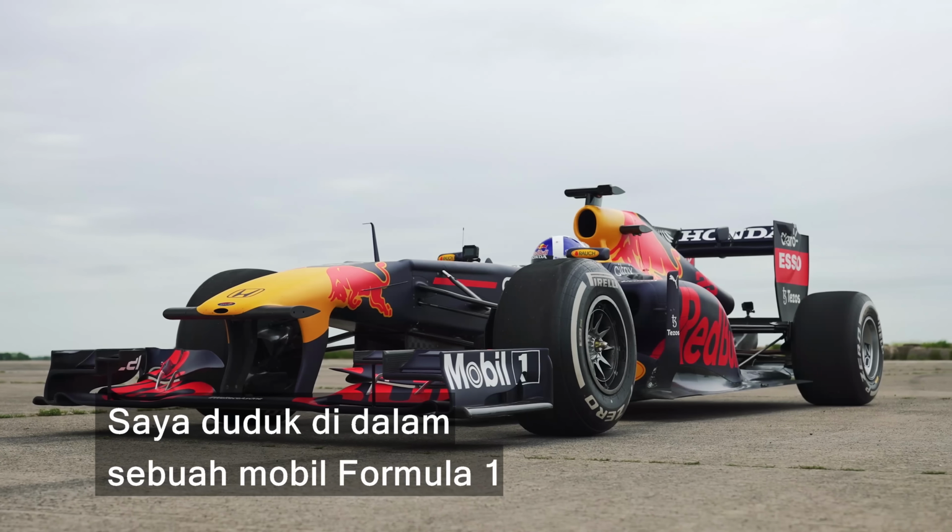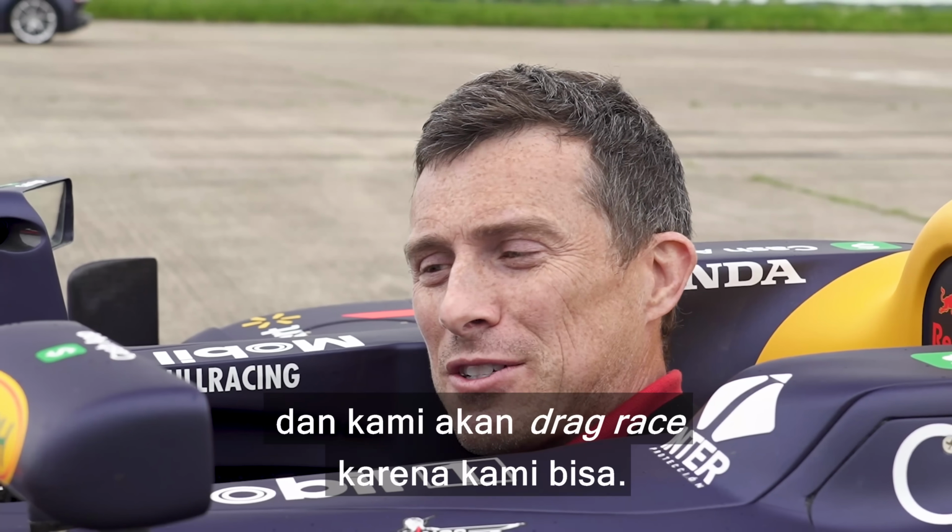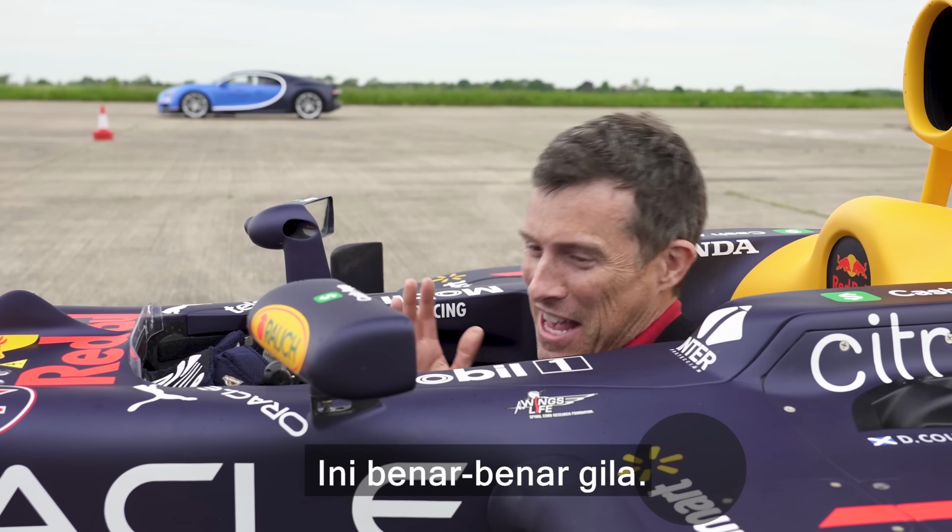So I'm sitting in a Formula One car, and next to me is a Bugatti Chiron, and we're going to have a drag race because we can. This is completely nuts. Let me tell you about this car.